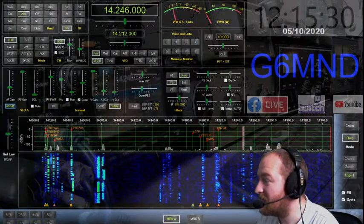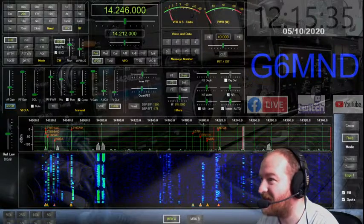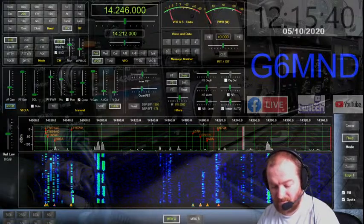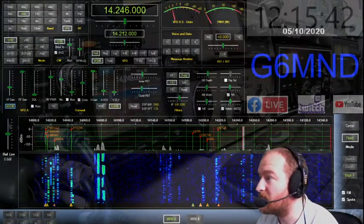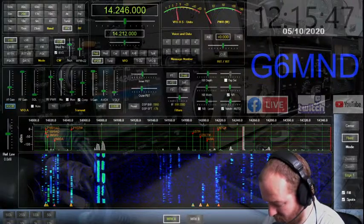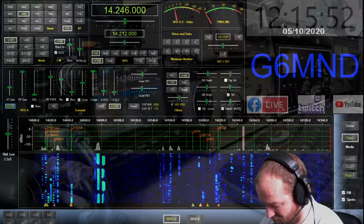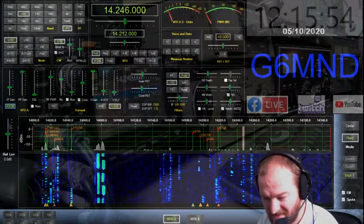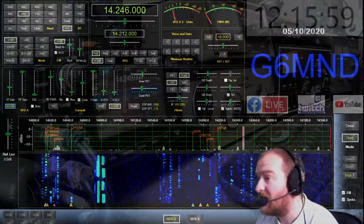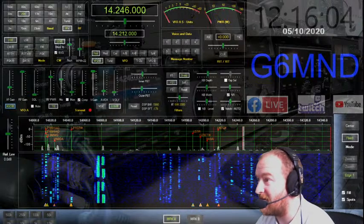I'm surprised you got my name so quickly there. We're located near Paphos, and we're running here about 300 watts. The equipment is a software-defined radio. So back to you, G6 Mike November Delta. 5B4AHX. Yeah, QSL 5 Bravo 4 Alpha Hotel X-ray, Golf 6 Mike November Delta returning.